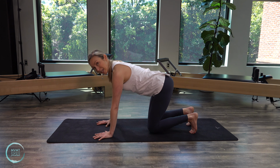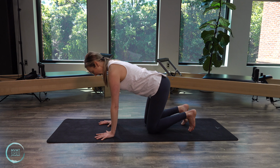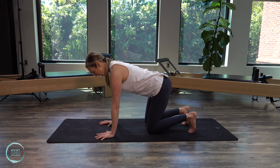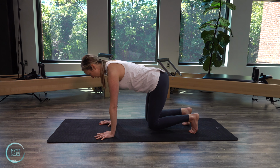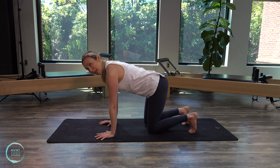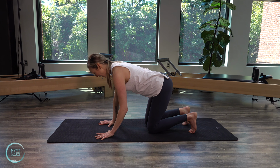So you're gonna tuck your toes under now, still staying in this all fours position. And you're going to take your exhale, pull the belly in, keep your neutral spine, and then lift your knees, just float them just an inch off the mat. And hold here, pull everything into your center for 5, 4, 3, 2, 1. Lower those knees down. If you felt any pain or discomfort in your lower back, really make sure you're engaging through those lower abdominals. So we're gonna do that again. Take your inhale.